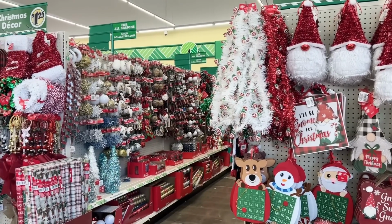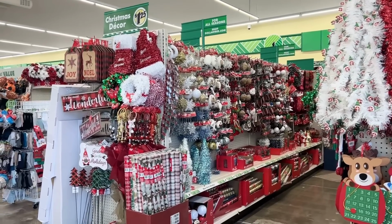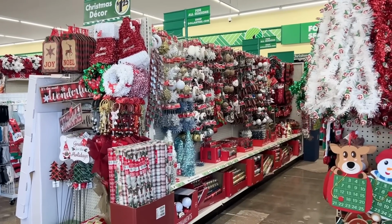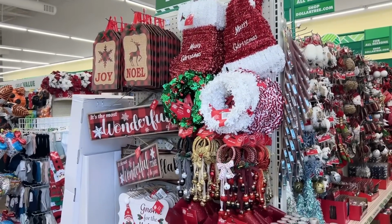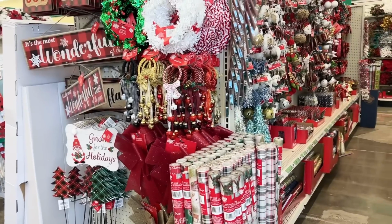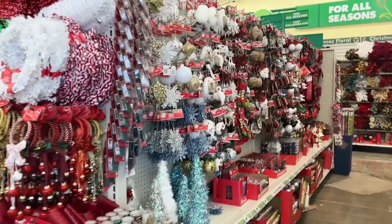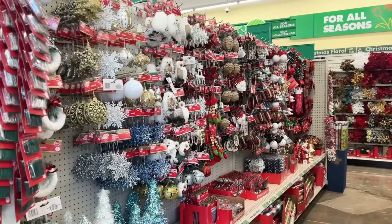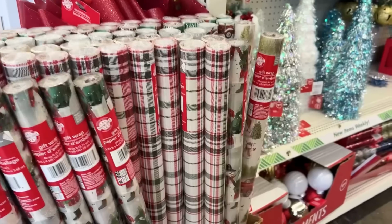Okay, before we leave, up at the front of the store were the Christmas things. And I'm not going to get into Christmas yet, not yet, almost. But I did want to show you a few items that I think that you should run and get now because they will sell out. I just know from past experiences, and I wanted you to see how pretty everything looked. And this is right when I walked into the store on the right hand side.